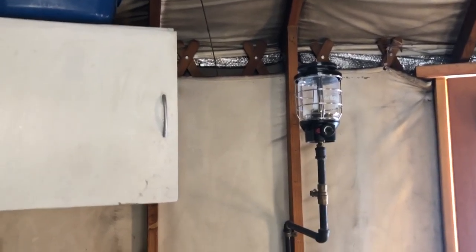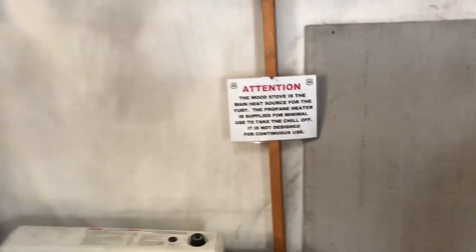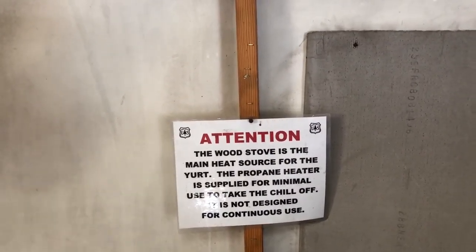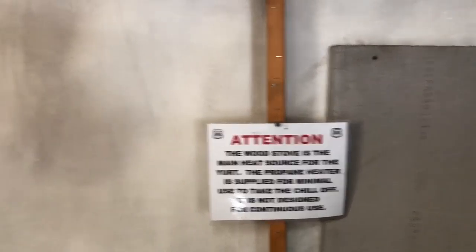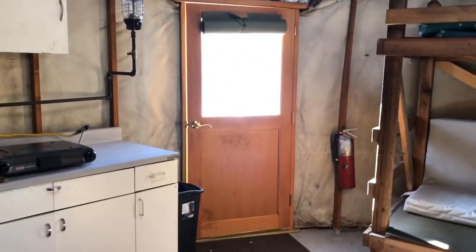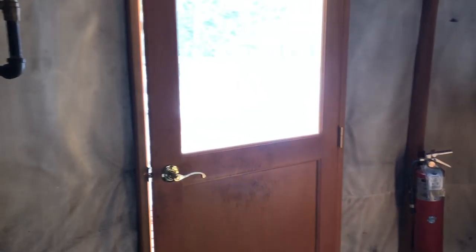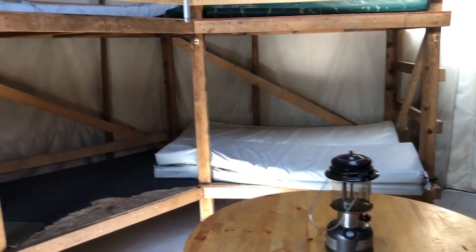And a lantern. Now it does have a sign that says, please use the wood stove for the main source of heat. Propane just to take the chill off. Propane would be way harder to get up here and way more expensive for them, so that actually makes perfect sense. So I got so excited catching fish that I forgot to have lunch. So I am actually going to sit down here, cook me up some lunch, and then I'll get out of here.